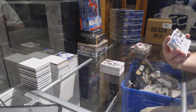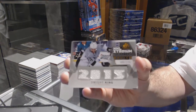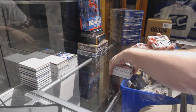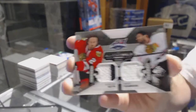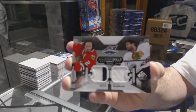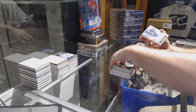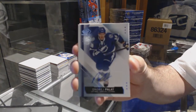We've got for the LA Kings at 125, Dwight King. NHL Stadium Series, Dwight King. We've got a dual jersey for the Chicago Blackhawks of Keith and Seabrook. For the Tampa Bay Lightning, base auto Andre Palat.